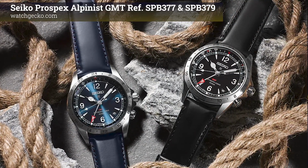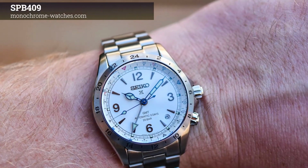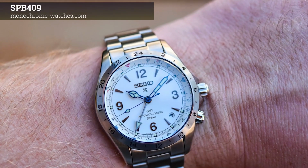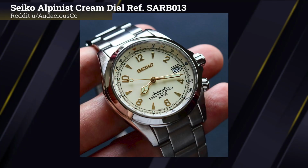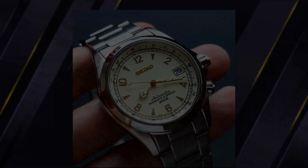I think to a certain extent, the new reissues are bringing up the price of the older ones, especially the green one. If you are very much obliged, you can go for the Sub 013 or Sub 015. I forgot, I think it's 13. The cream dial. Very nice. Cream white color. Selling for, the last time I saw a listing, about 2,000 to 3,000 Singapore dollars. That's almost 3 times the price. Damn, man. That cream dial is very sexy.